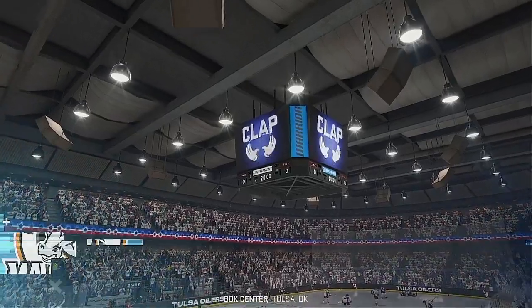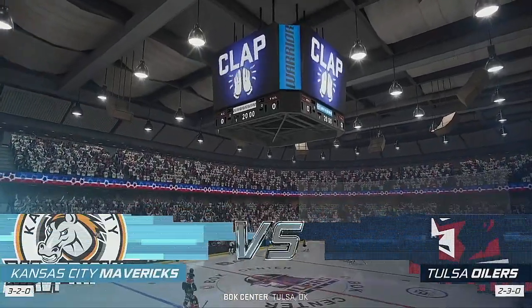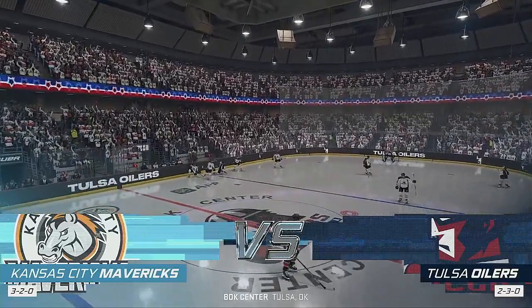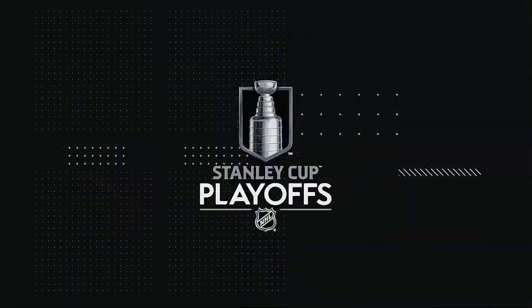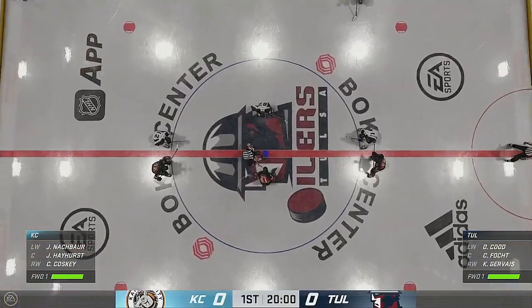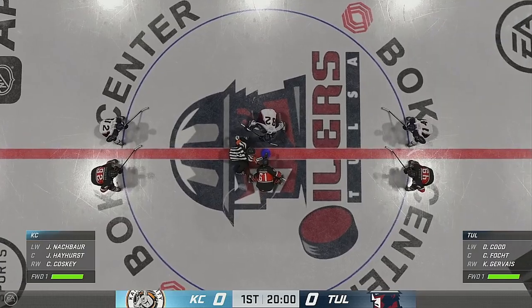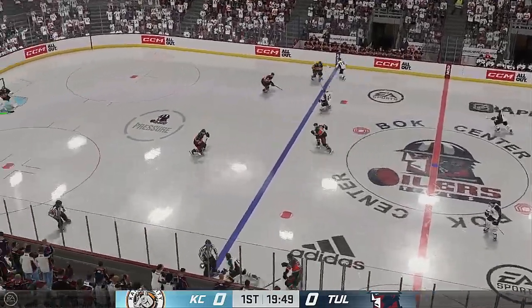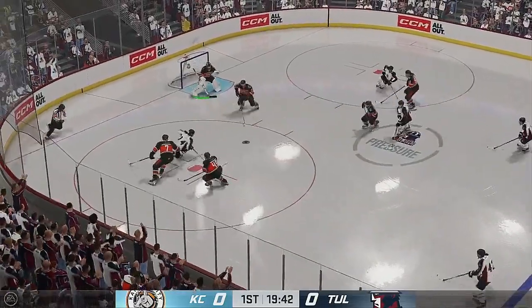A chance to close things out here tonight in game number 6. Welcome to EA Sports. Centers both set to dig on in, and we are about ready to go. A critical game for both sides here, and we are underway.